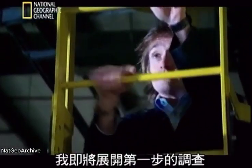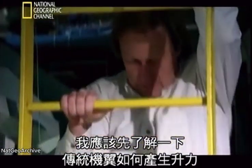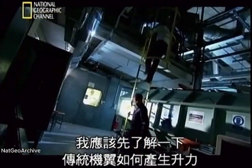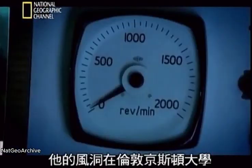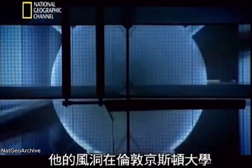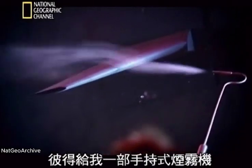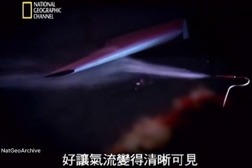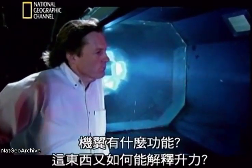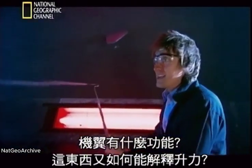I'm about to take the first steps in my investigation. Aerospace engineer Dr. Peter Barrington thinks I should get a feel for how a conventional wing creates lift. And the best place to do that is in his wind tunnel at the University of Kingston in London. Peter's given me a handheld smoke generator so I can make the airflow visible. So, Peter, how does it work and how can this help explain it?